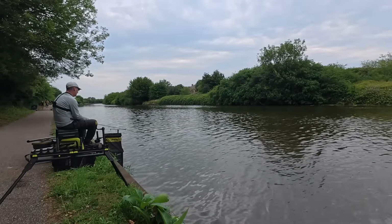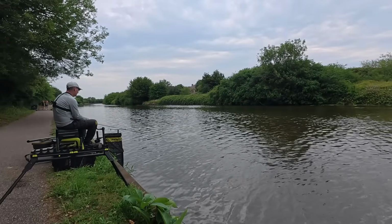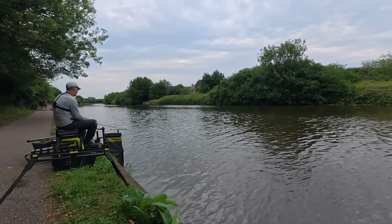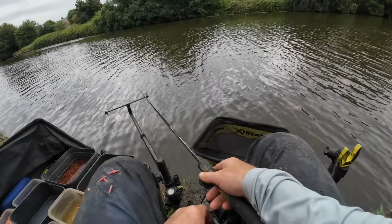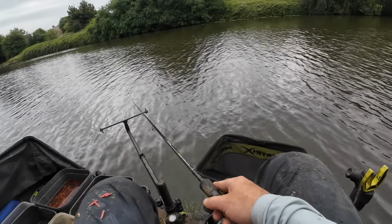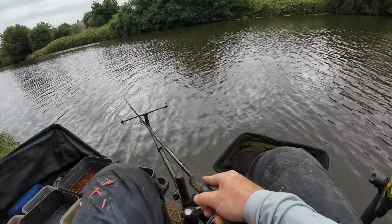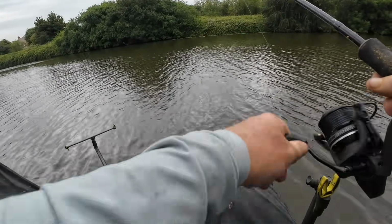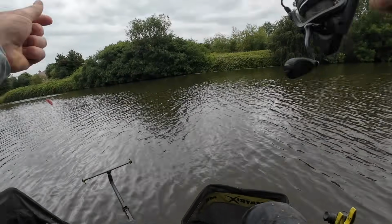Alright, first look on that shorter line. I'll pop a little bit of bait, try a bit of worm on there as well, because we'd popped a little bit of mince worm in there. Just the one quick look short. I'm not clipped up or anything on that short line because it's so deep. That didn't drag at all, so it was caught up or snagged up.